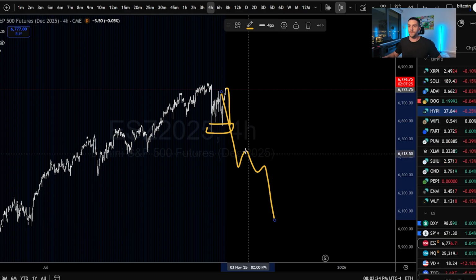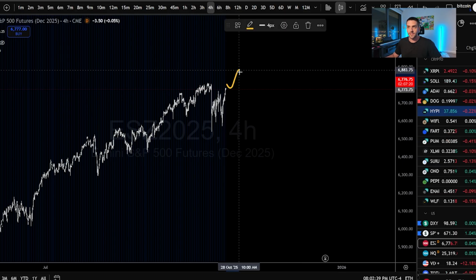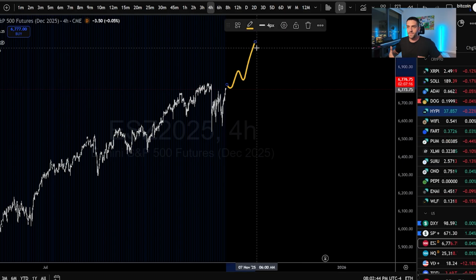So we're going to keep eyes on the market. If the S&P 500 continues to push up further, we should also expect cryptos to continue higher. So these are a couple of things that we can look forward to.